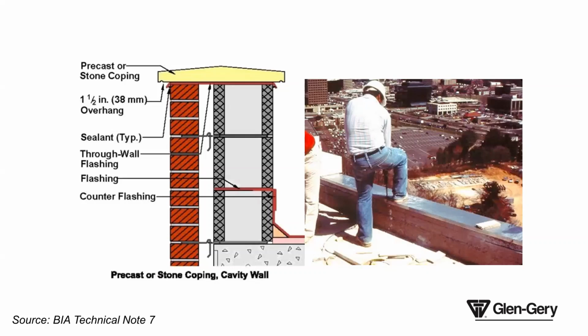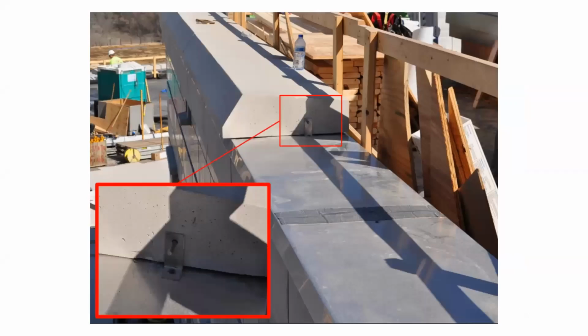Here you can see that there is flashing across the top of the wall underneath the coping in the detail. That is also a code requirement, but it presents a construction problem because that means that there's nothing for that coping to hold on to. It's not bonded to the rest of the masonry there. And so what you can see in the photo on the right is they're actually drilling down through the flashing in order to put a dowel or pin or some sort of connection to actually attach or anchor that coping down. So there are a number of ways to accomplish this.